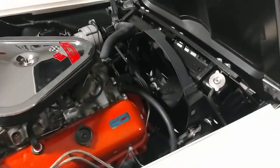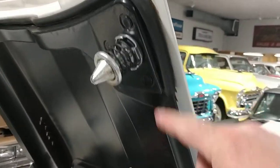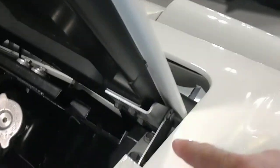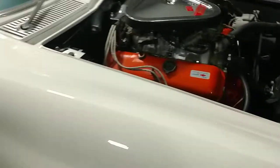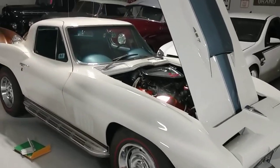So, once again, guys, Rich here at the Collector Car Gallery, looking at this brand spanking like new 427 435 coupe, finished in ermine white with bright blue and a blue stinger.